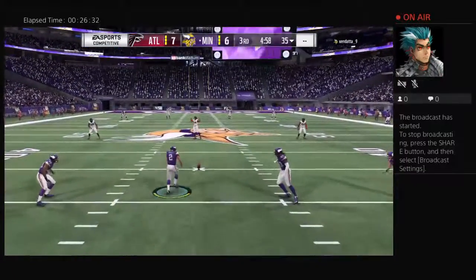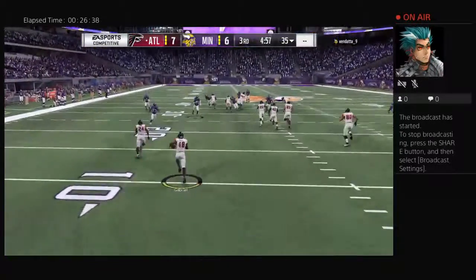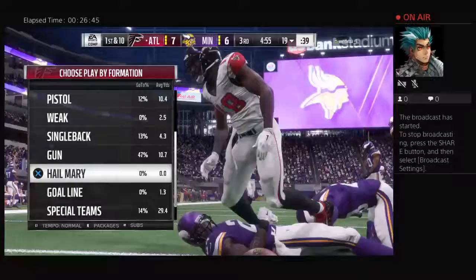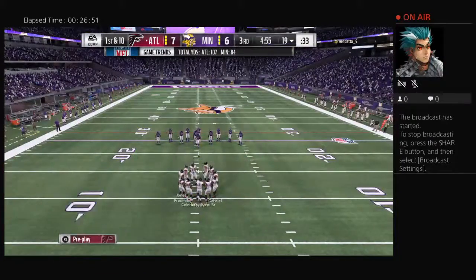Forbath now to kick it away after the made field goal. This is fielded a couple yards deep. And he'll take it back to about the 19-yard line. Atlanta now coming out on the field. And last time wasn't pretty. One play and an interception. We'll see if they can do better.